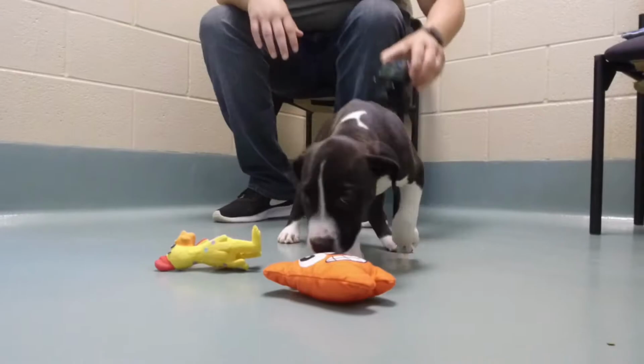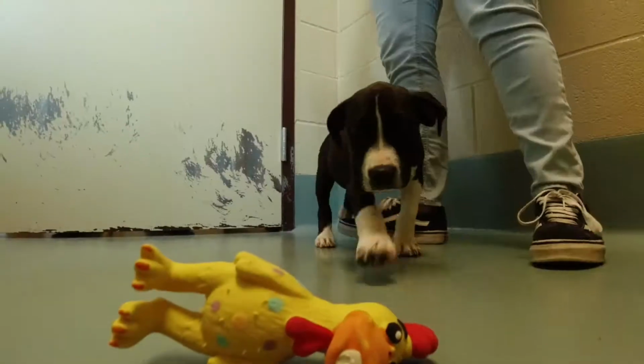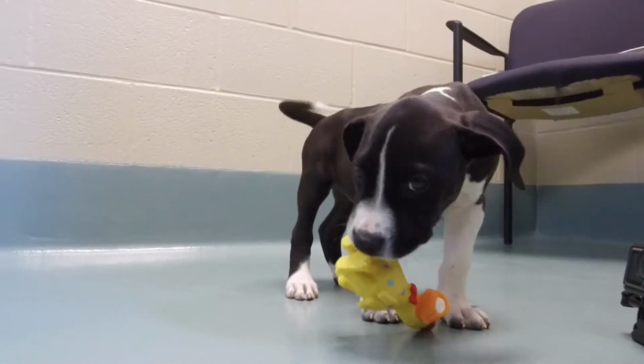Got to remember with puppies, they're a lot of work too, because they're going to start wanting to chew stuff, and they need some training. So there's a lot involved with puppies. But they are so sweet, so sweet.